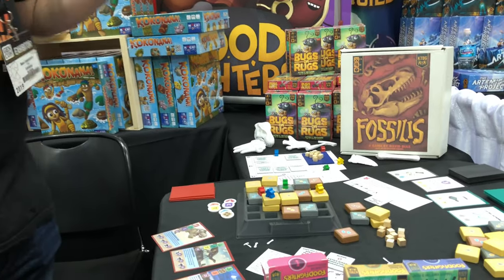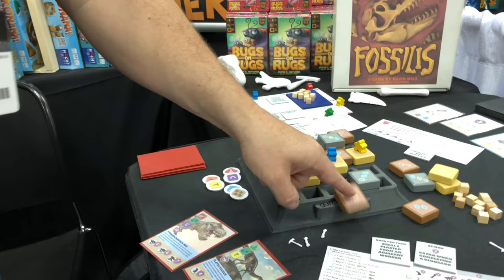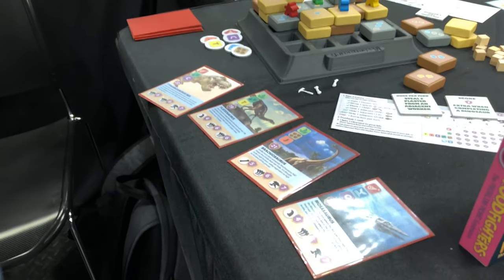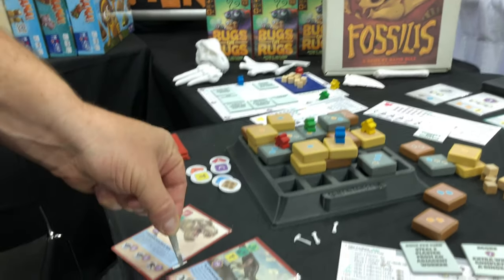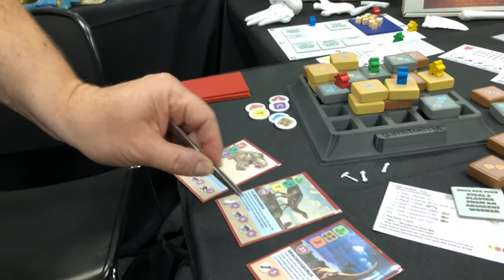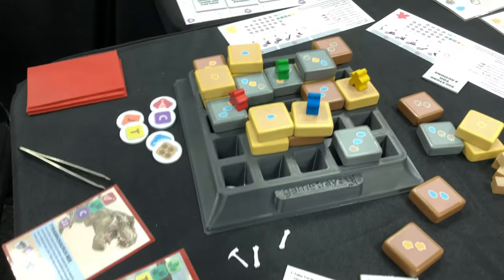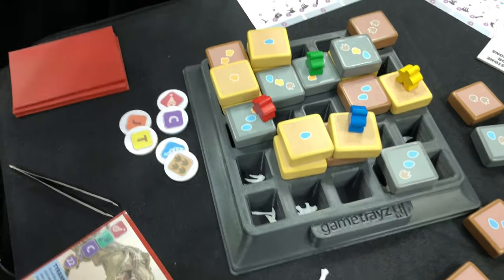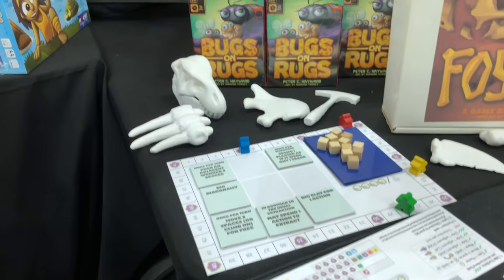And on your turn, you've got action points to spend to move around the site, dig certain material off, and you're going to be spending plaster to extract different dinosaur parts, and you're going to be working to complete certain dinosaurs, and you'll get points if you complete the entire dinosaur or just parts of it, and you're also doing some set collection along the way. You might also find some lost tools along the way and get some special abilities that are going to give you an edge over the competition.